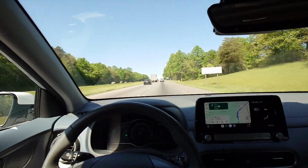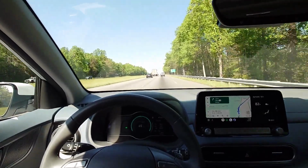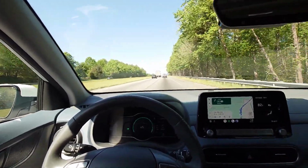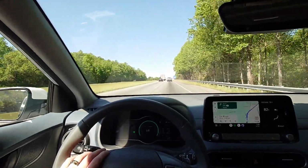How does that impact the range? How does the vehicle calculate a new range estimate? And then as we're coming back down from the mountains, will we actually gain way more range by using regen?